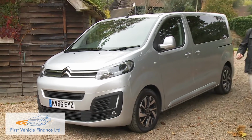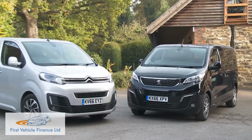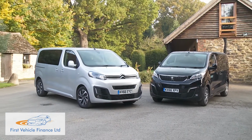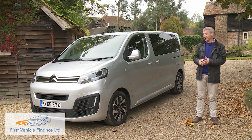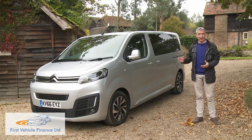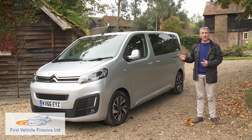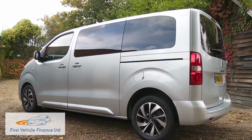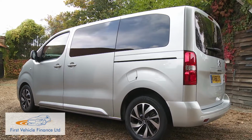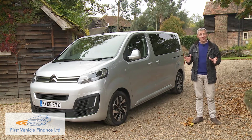Otherwise, this Citroen's main issue probably lies in the fact that much the same package and much the same price is available badged as either a Peugeot Traveller or a Toyota Proace Verso, which means that if you like the design of this people carrier, and we can see why you might, then a decision to go for this Citroen version will probably be heavily influenced by the kind of deal being offered. Value, though, continues to be a brand strong point, just like MPV design, in fact. Some things never change.